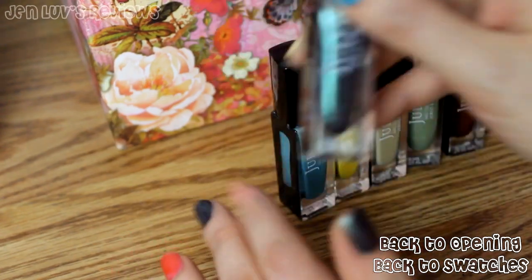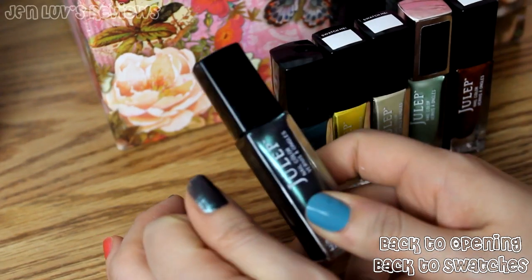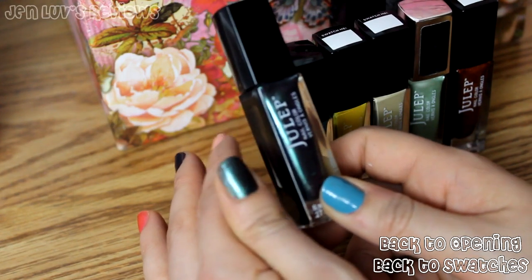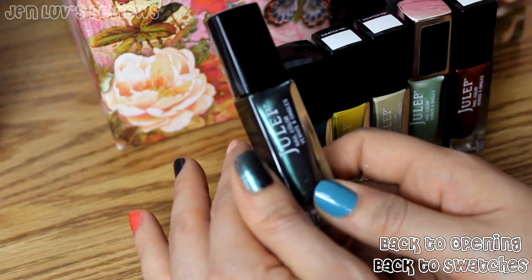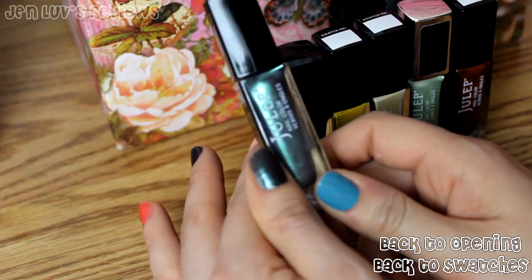All right, now moving on to Blakely. I don't know why, but I remember Blakely being a little more purple than this. I haven't worn it in a while, but it's a multi-chrome. I don't know how you call it. It's not a duochrome because there's multiple colors in there.